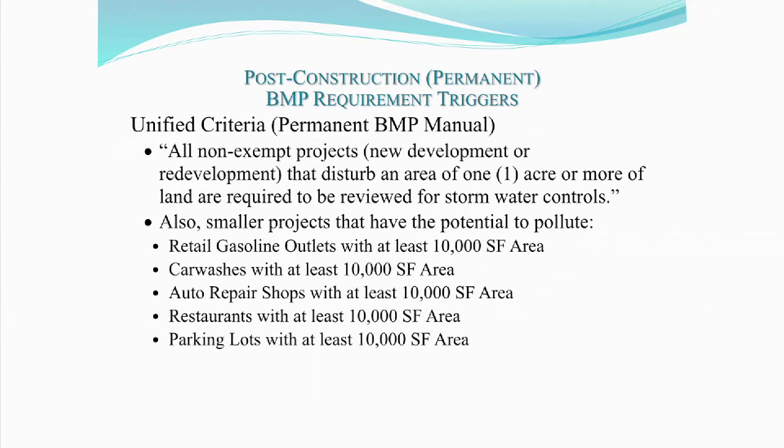So why do we even put in post-construction BMPs? As part of the post-construction program, there's a unified criteria that says any project that disturbs more than an acre is required to be reviewed for permanent stormwater controls. So that's part of the permit requirement. That's part of DOT Highway's permanent BMP manual.